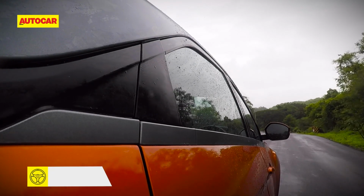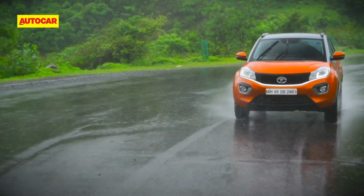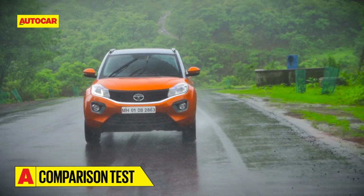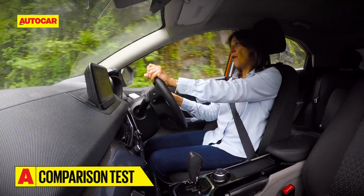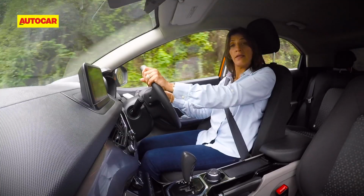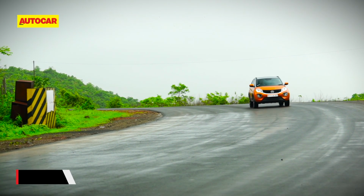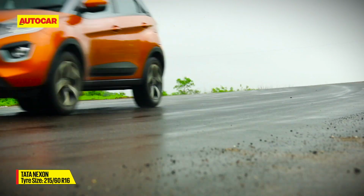Now this brings us to the third car in the fray, the Tata Nexon. Surprisingly, this is the one that shines in the handling department. The Nexon steering offers a good amount of feedback as well, and it gives you a good amount of confidence. The car feels really good around corners as well, stable and planted.